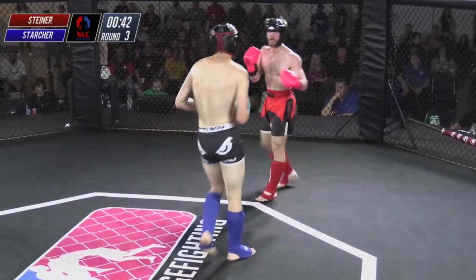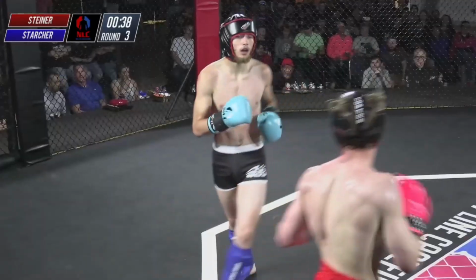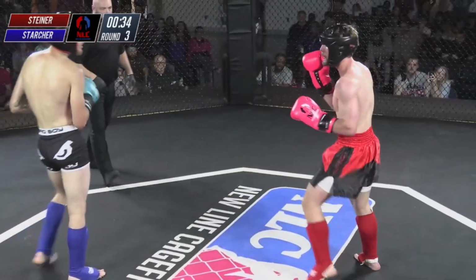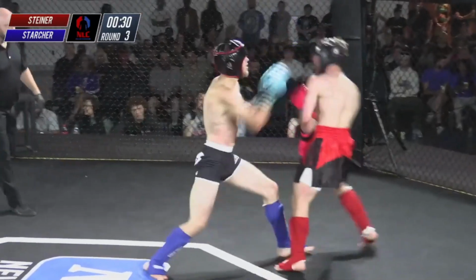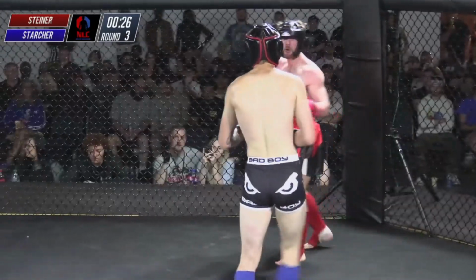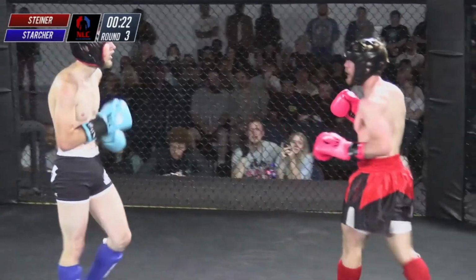You see, Steiner's doing a good job of making Starcher miss. Starcher landed a nice right hand to the body, it sounded like there. They trade inside kicks. Starcher just shook his leg a little there after that one. Yeah, he seemed to get hit on the inside of the leg as he was throwing that outside right leg kick. Oh, and a nice straight right. Side kick, though, at the same time.